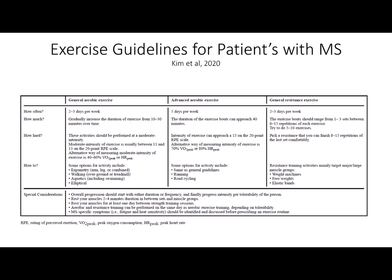As the person gets more fit, they can progress their aerobic exercise up to 5 days per week and can actually approach up to 40 minutes. The intensity here would be anywhere from 70% VO2 max to 80% max heart rate. And in general, you want to consider.